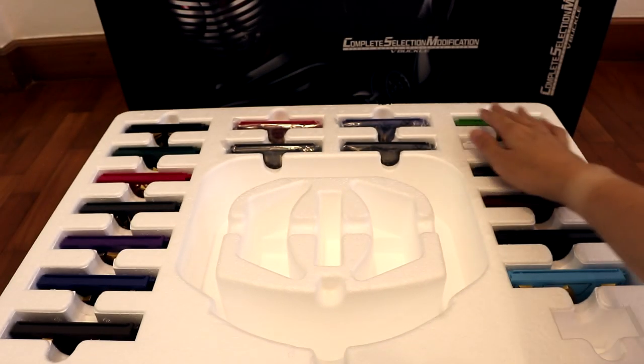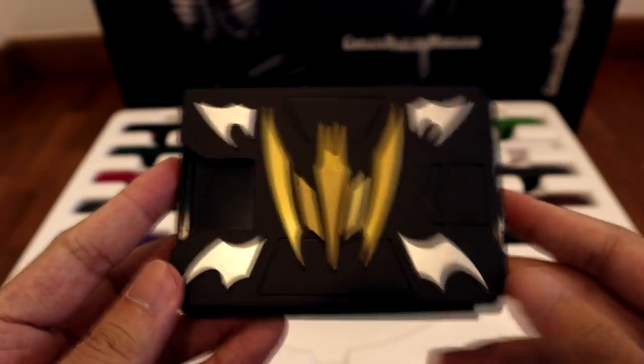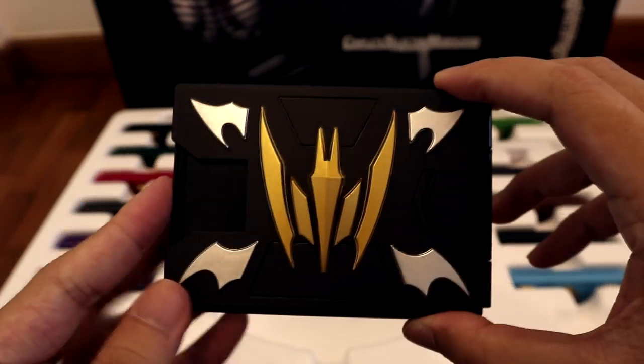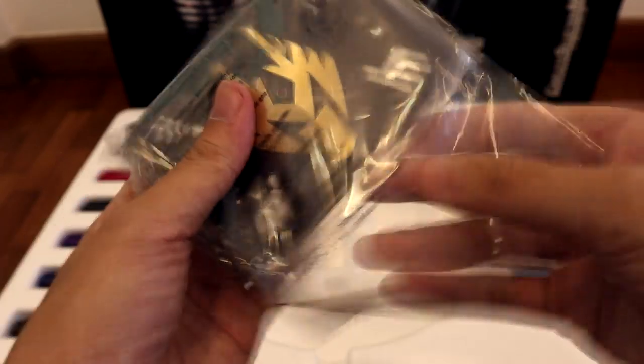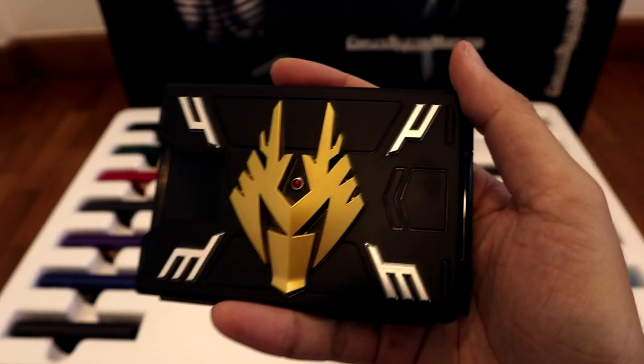That's the end of the movie riders. And now it's time to get into the realm of the main characters. Starting off with the anti-hero Kamen Rider Knight. Now who doesn't love Kamen Rider Knight, right? Such a classic design with the black and the gold and the silver wing slash marks. Very nice. And here we have, of course, the classic, the beginning of the fights. Everyone remembers this guy. And here we have Kamen Rider Ryuki's deck case now.